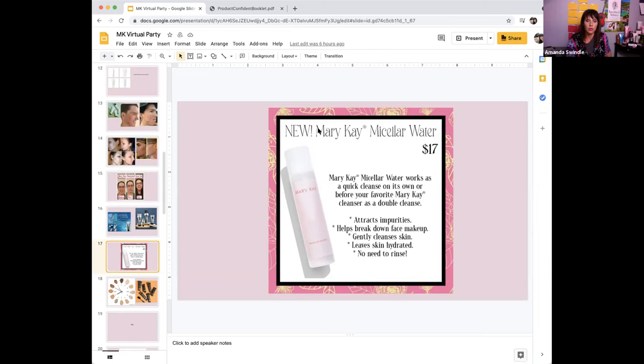A lot of the times, makeup artists, anybody who tells you, if you wear a lot of makeup, you're going to need a double cleanse, because your cleanser is not going to work as well without washing off the makeup first. Sometimes people even wash twice with the same cleanser, but this is going to cut down on cost because you're not going to use your nice pricey cleanser on your makeup. You're going to use the micellar water to help remove the makeup and take off the dirt.